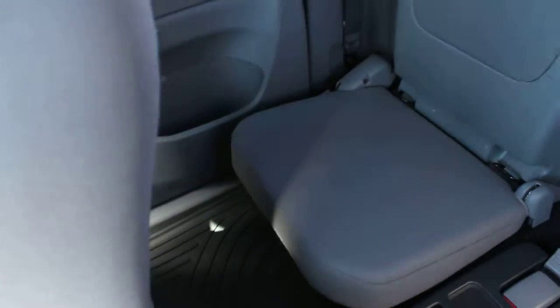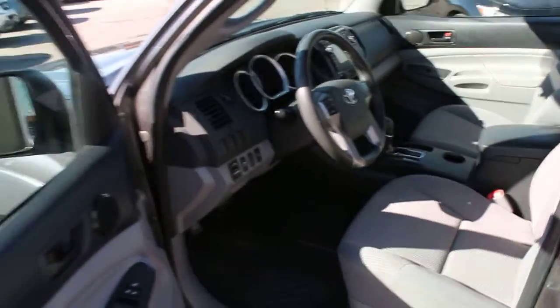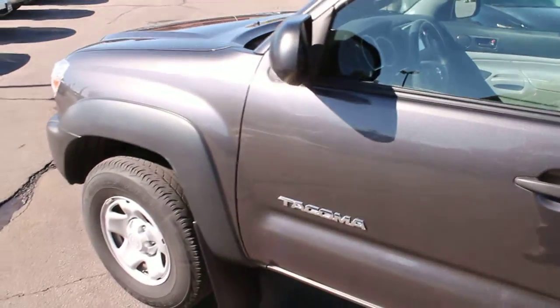It is an extended cab with the two jump seats that fold up into the back wall of the cab. Very clean, very well cared for, local trade.